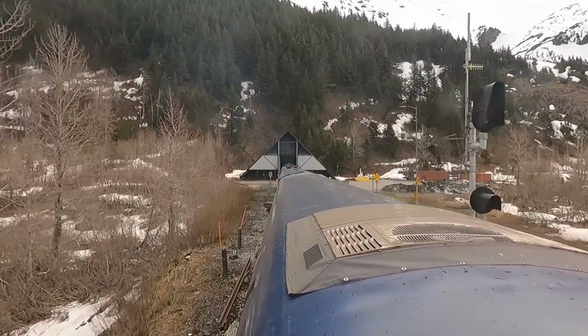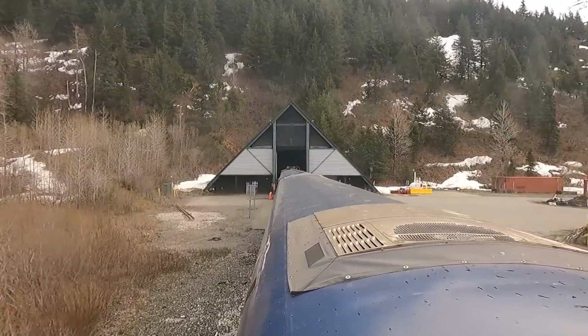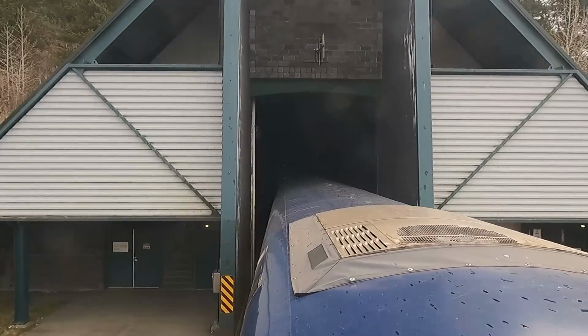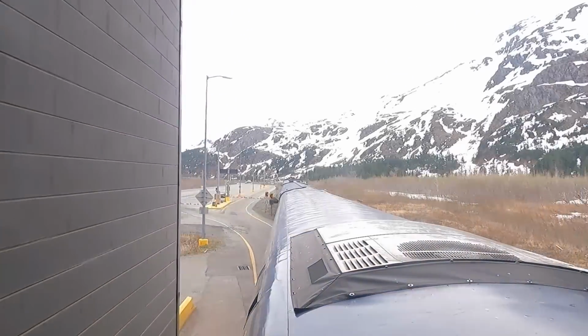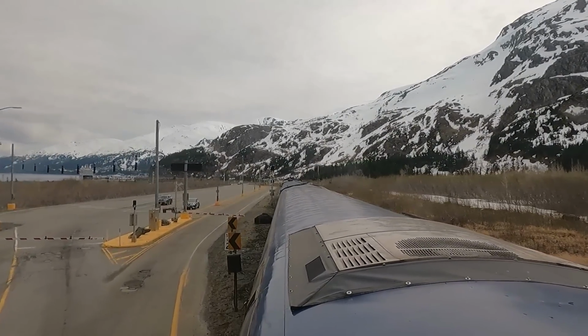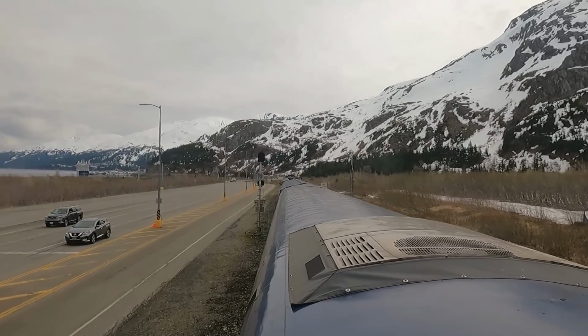All right, guys, when we arrive to the tunnel at Whittier, we must wait our turn to go into the tunnel. The tunnel is shared by the train and also by automobiles. There is a timed system in place to avoid any issues between the two. You will see cars as you pull up to the tunnel lined up in the parking lot waiting for the signal that it is safe to enter the tunnel.